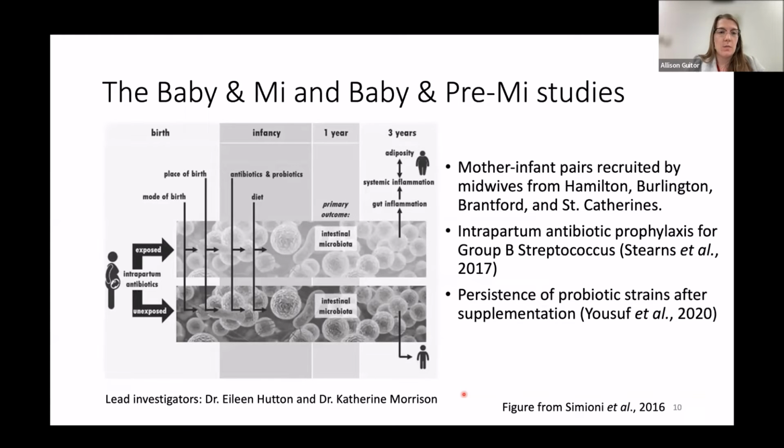And some of you may be familiar with these studies, but essentially they were initiated to study the impact of various early life factors on the development of the gut microbiome. And so mother-infant pairs were recruited by midwives in Hamilton, Brantford, and St. Catharines. And these infants were followed up to 3 years of age. And for our study, at least, stool samples were collected, so we'd be able to access the microbiome, but there were also various measures of health and development that were recorded throughout the study.